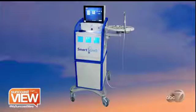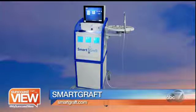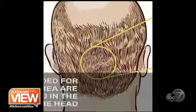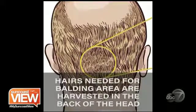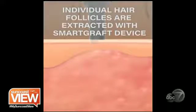What is it? Well, SmartGraft is a revolutionary machine that creates a system called follicular unit extraction. And basically what it's going to do is take little tiny micrografts and help you transplant them from areas that are bald resistant into areas where you need hair. Okay, so now this technology has been here before, but this is different. Help us understand why this is different.